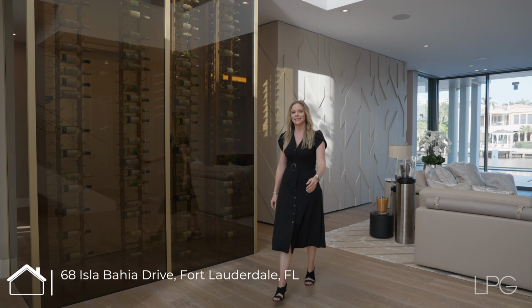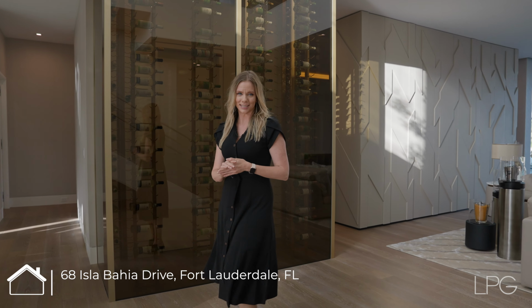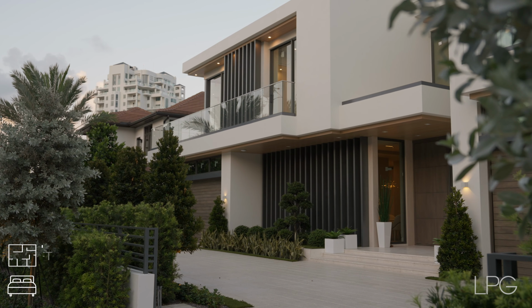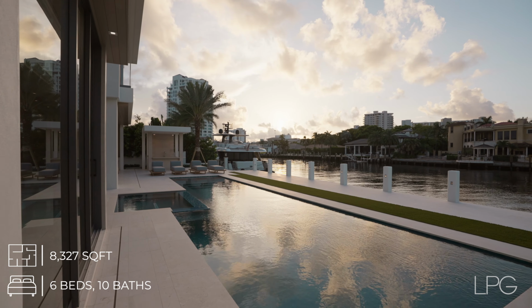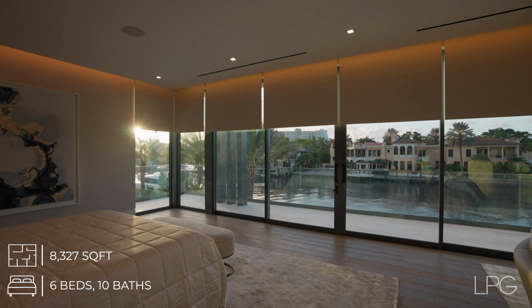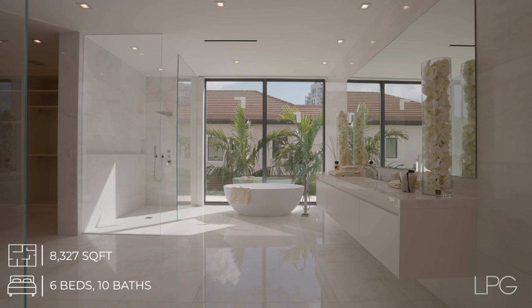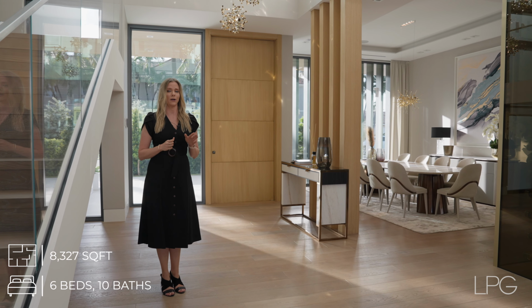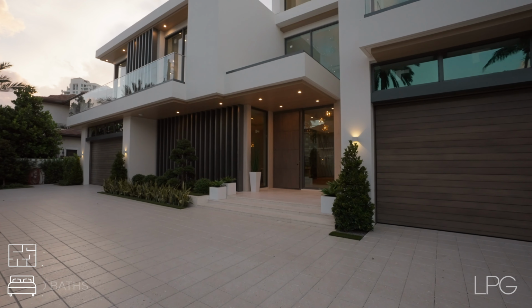Hi, and welcome to 68 Isla Bahia Drive in Harbor Beach. I'm Sarah Thornton, and I'm going to give you a tour of this beautiful home. This home was built by Sarkela Corporation. It's over 8,300 square feet of livable space, 6 bedrooms, 7 full baths, 3 half baths, and a 4 car garage, 2 split on each side of the house.